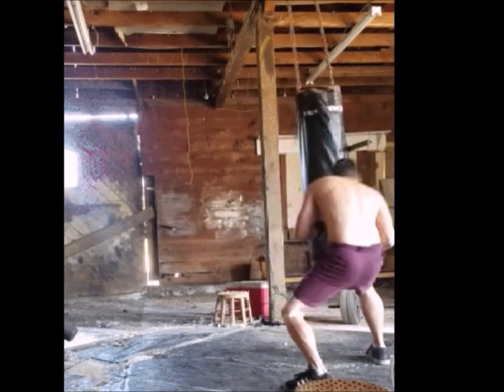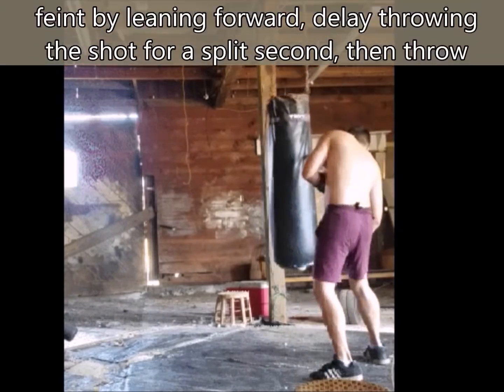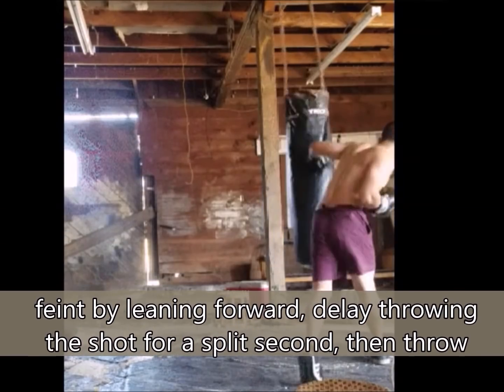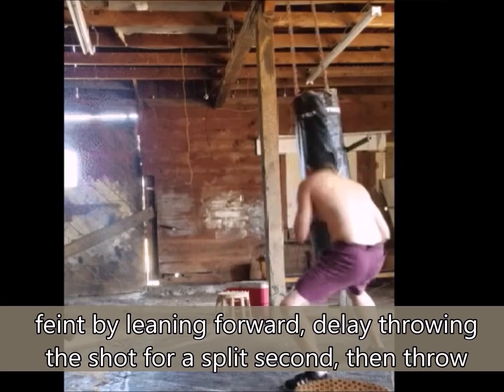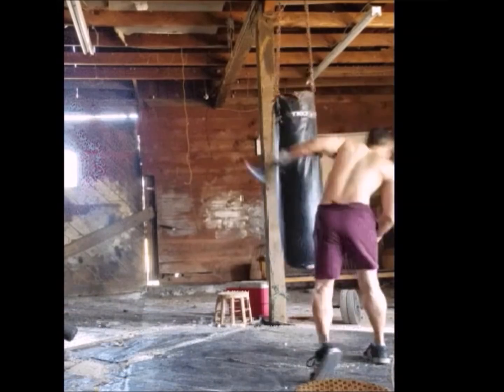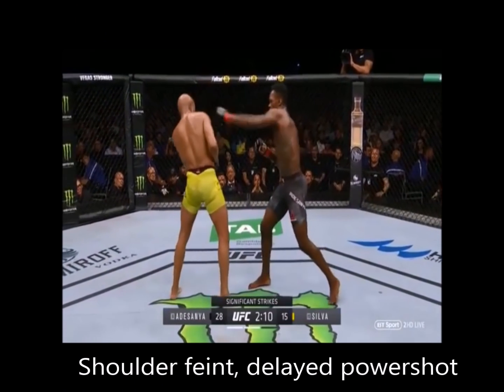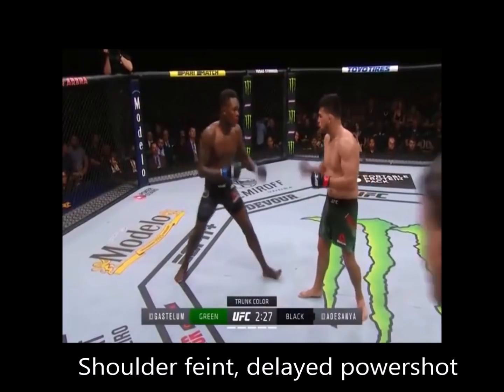So in full, it kind of looks like this, where I feint forward, delay my shot very slightly, and then go for the shot right afterwards. And this tends to be a rhythm breaker that both Conor and Israel Adesanya like to use. I just wanted to bring up different feint styles to help you compare and contrast other methods.